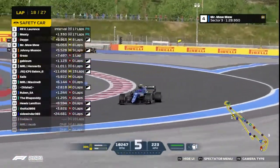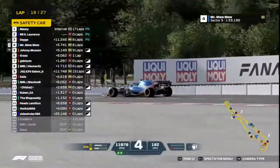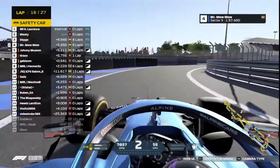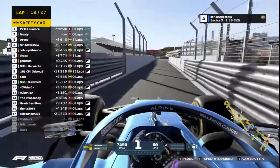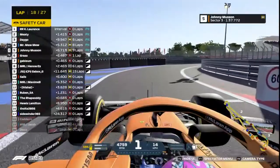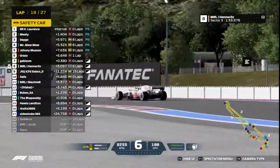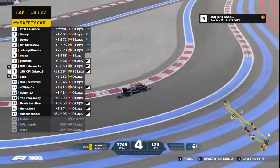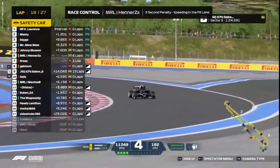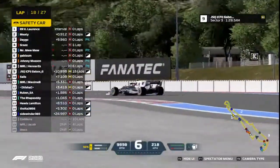Why does the safety car come out at the most opportune time every single time for Cody Lawrence? It is truly interesting, but yes, Cody Lawrence, there he goes, onto the softs. Meaty onto the softs. Dago comes into the pits. Mew Mew also into the pits and onto the softs. Graz, I think, is staying out. We'll see everyone on the softs here as Hanners picks up a 5-second penalty for speeding.